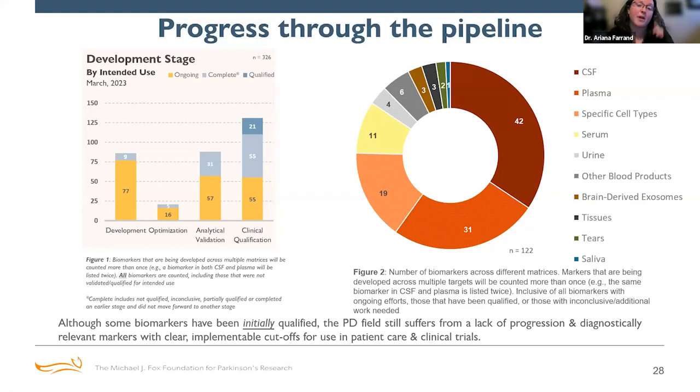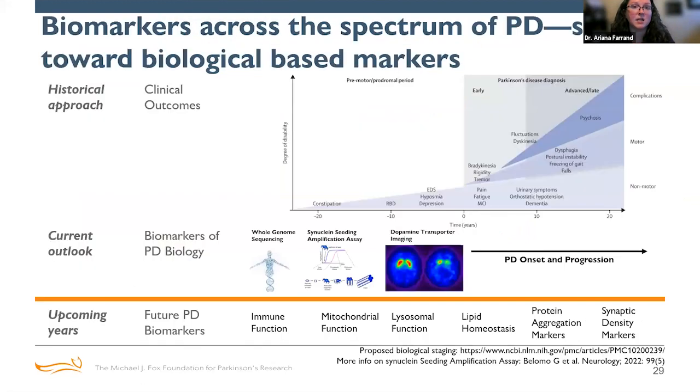for sure. And then on the right-hand side, we have how many biomarkers in the report are being conducted in studies in different samples. Primarily, we see CSF and blood. Blood encompasses plasma as well as serum, and other blood products as well, like platelets and whole blood. And all of these have helped inform how we think about how we diagnose Parkinson's disease, right?